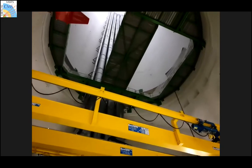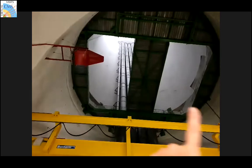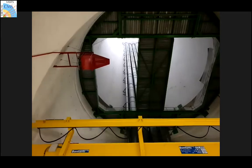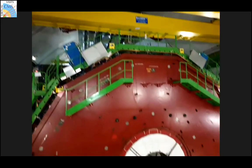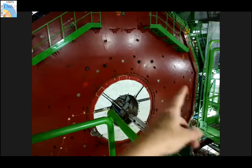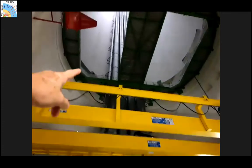So I was stopping here just to show you the shaft. This diameter is a little bit more than 15 meters, because it is the wheel I will show you now, which is just here. It is one of the wheels of the detector, and you see it fits almost precisely with this hole. I think 10 centimeters on each side. 10 centimeters. Yes, only.